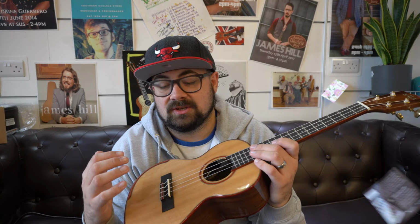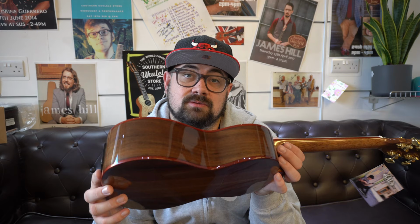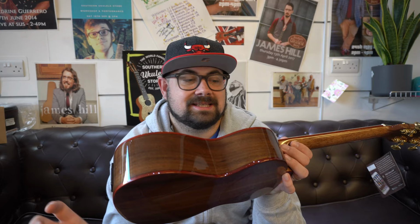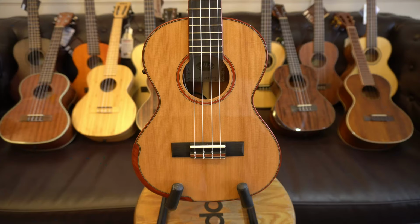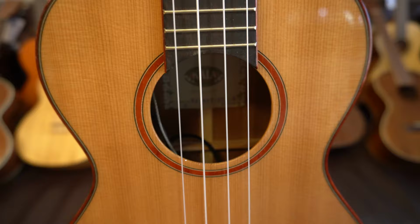It's solid cedar top with solid pao ferro back and sides. Pao ferro is a very similar sounding wood to rosewood. It's got that same kind of flavor about it. It's very responsive, very quick on the attack. You have a pao ferro fingerboard and bridge. It doesn't look like it because it's so different to this, but it's a very, very dark pao ferro fingerboard and bridge with the gold open back Kala tuners there as well.